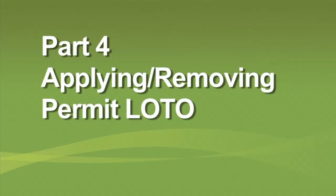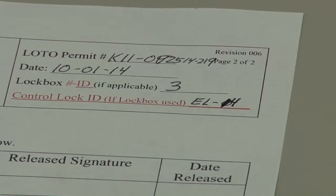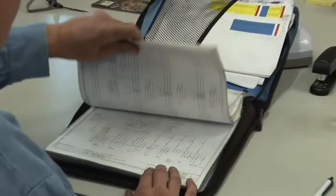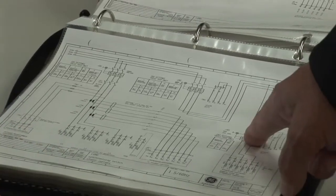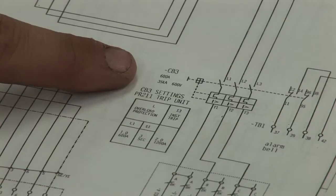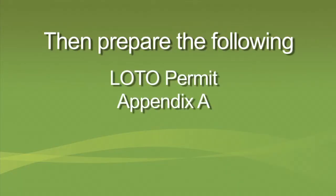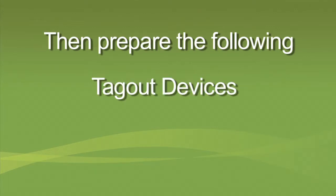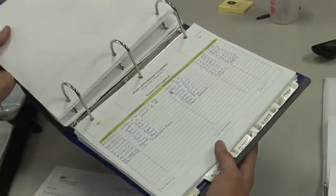Part 4. Applying and removing permit LOTO. When a permit LOTO is required, an authorized employee must use the following approved procedure. First, perform a review of the work to be done, reference known accurate drawings, and determine the appropriate energy isolating devices which should be used to isolate the equipment or system from all sources of energy. The authorized employee will then prepare a LOTO permit, which is Appendix A of the written LOTO program, the tagout devices, and the lockout devices which will be used with this permit as follows.